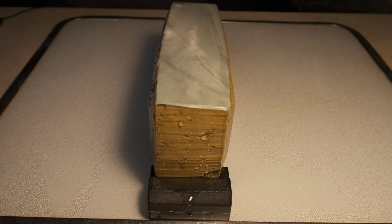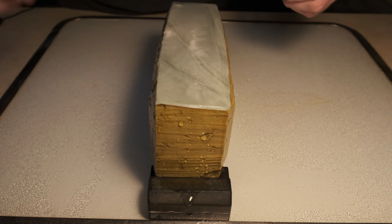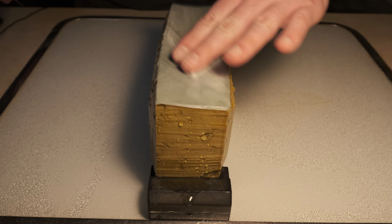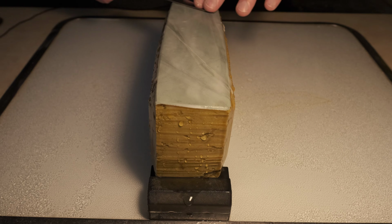So we're going to go ahead and do a little bit of polishing on our knife here to give you guys a reference as to what it looks like. I'll go ahead and show you what the default looks like. You know, I just kind of cleaned it up a little bit so that what scratches we see are primarily from our Igarashi stone. Let's go ahead and spend a little bit of time on this.